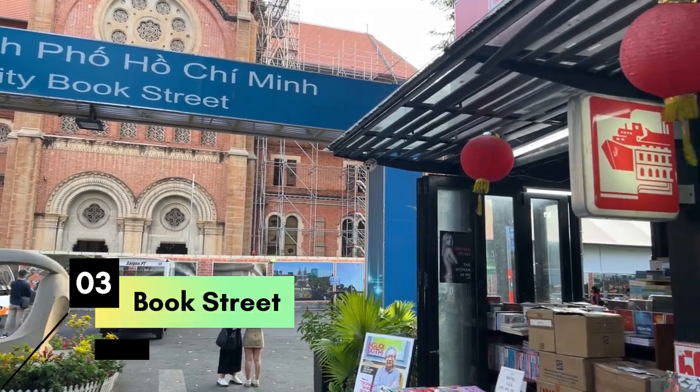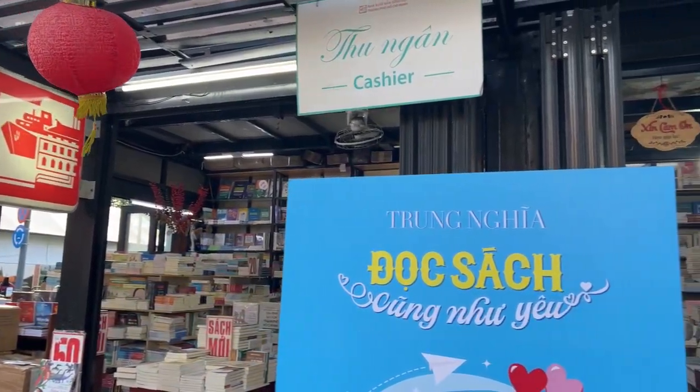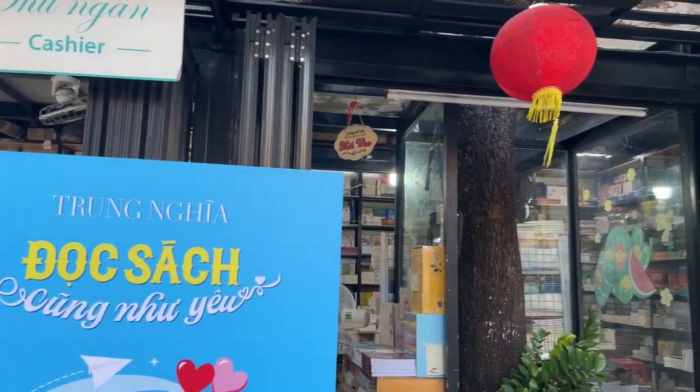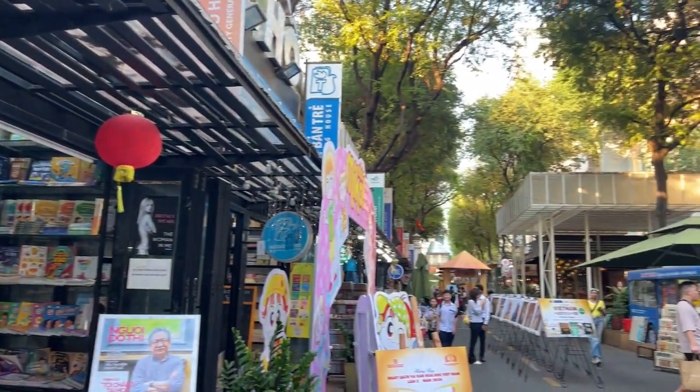Just a short walk away is Book Street, an absolute paradise for book lovers and stationery fanatics. Imagine streets lined with quaint bookstores, cute cafes, and everything a bibliophile could dream of. Definitely a must visit.